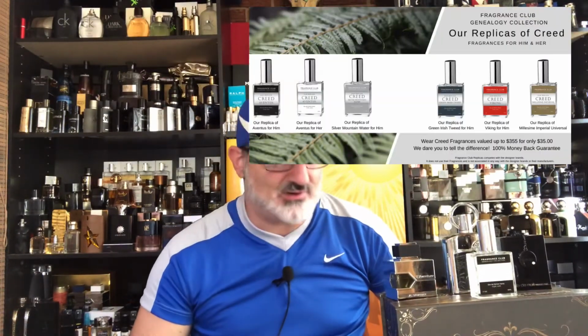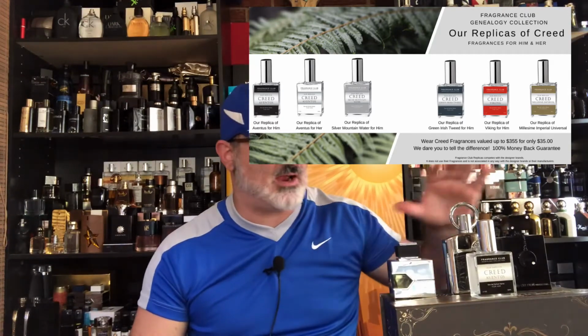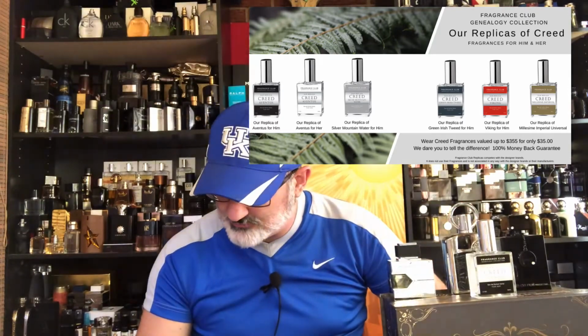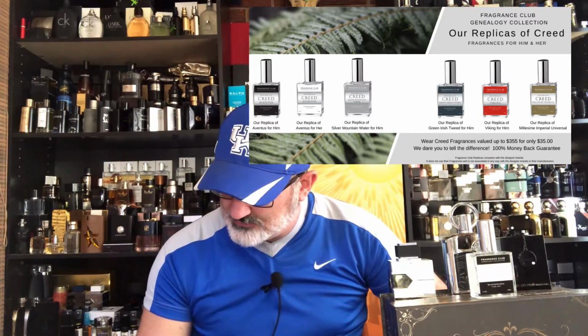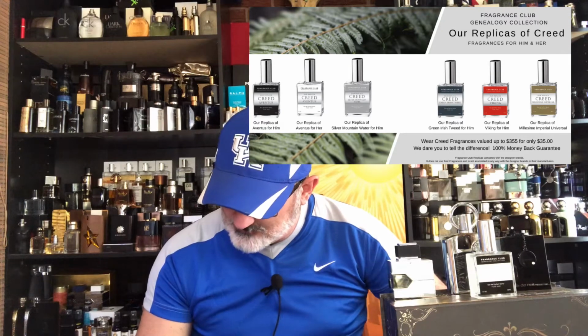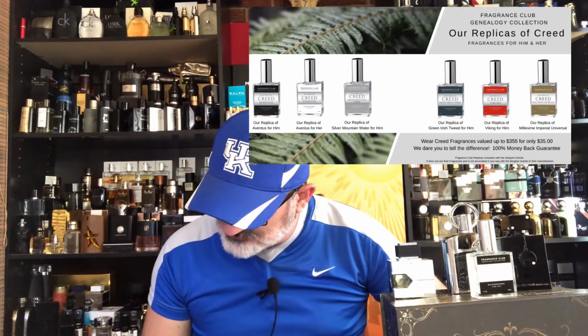The offerings that she had from Creed, that was probably honestly one of the worst ones she could send me, just because of what I have in the same price range that outperforms it, in my opinion. But she also offers Creed of Venice for her, Creed Viking, Millesime Imperial, and Silver Mountain Water. Definitely check them out. I think it's well worthwhile checking them out, especially, and Green Irish Tweed. I can't forget about the interpretation of Green Irish Tweed.